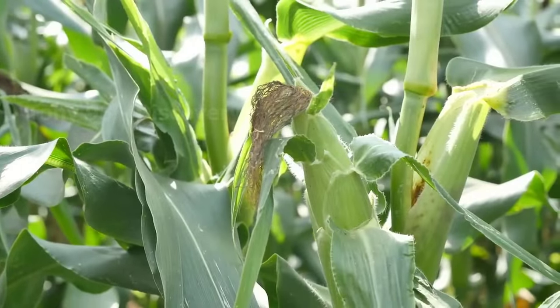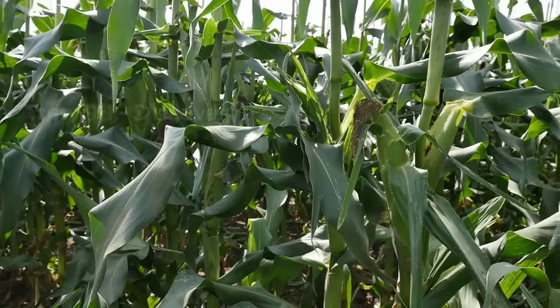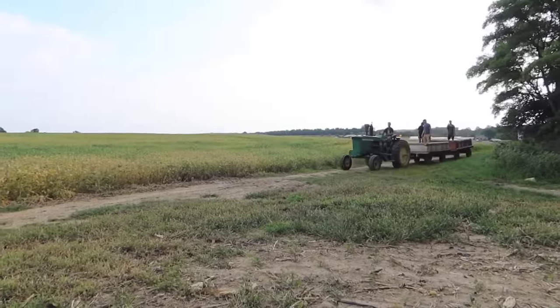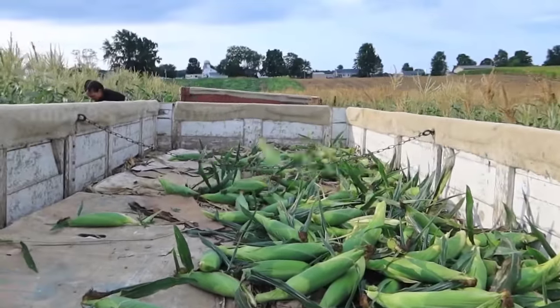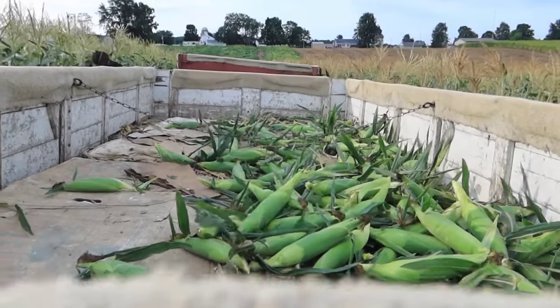After about 3 months, all the sweet corns here are ready for harvest. Millions of sweet corn will be picked and then sent to the factory for packaging.